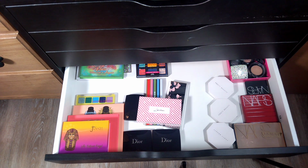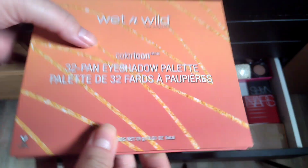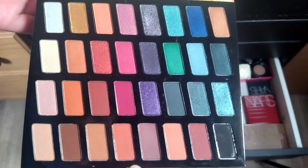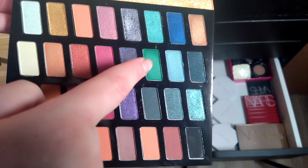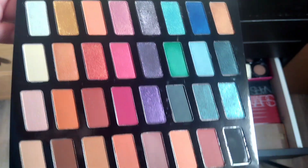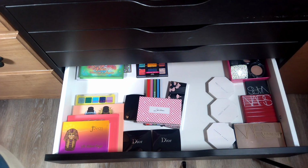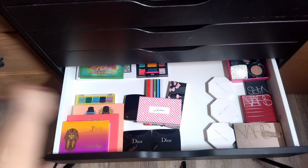And this is the 32 pan color icon palette. I think they sent me this for free with an order. It's nice. I never really touched it except for that one shade there, which I think is nice. And this green is okay. But yeah, I'll be decluttering this one. I was keeping it just for that one, but I barely wear that color, so I'm ready to let it go now. So yeah, I just kept the one Wet n Wild palette, I guess.